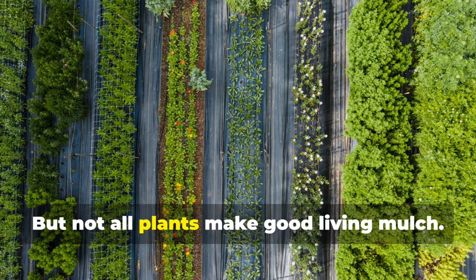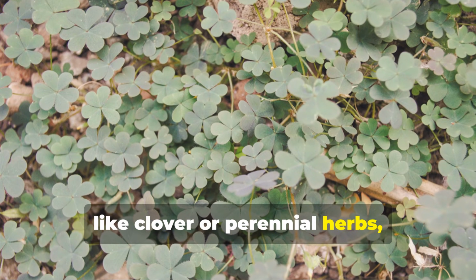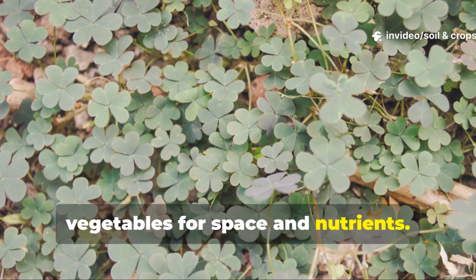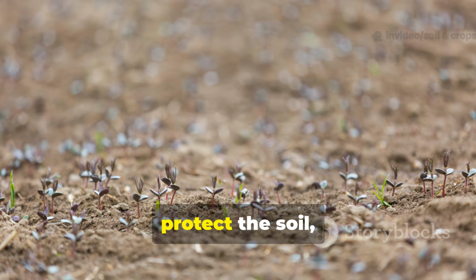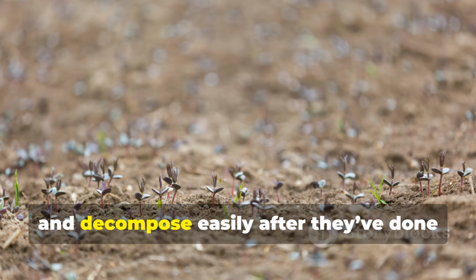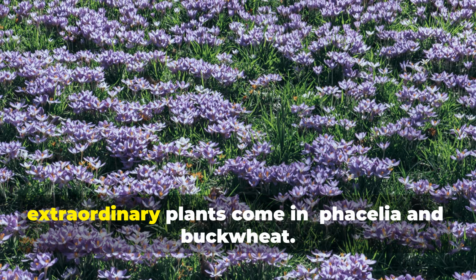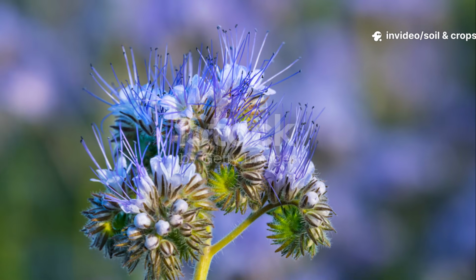But not all plants make good living mulch. Some, like clover or perennial herbs, can become invasive or compete with your vegetables for space and nutrients. The secret is to choose annual plants that grow fast, protect the soil, and decompose easily after they've done their job. And that's where two humble but extraordinary plants come in, Phacelia and Buckwheat.